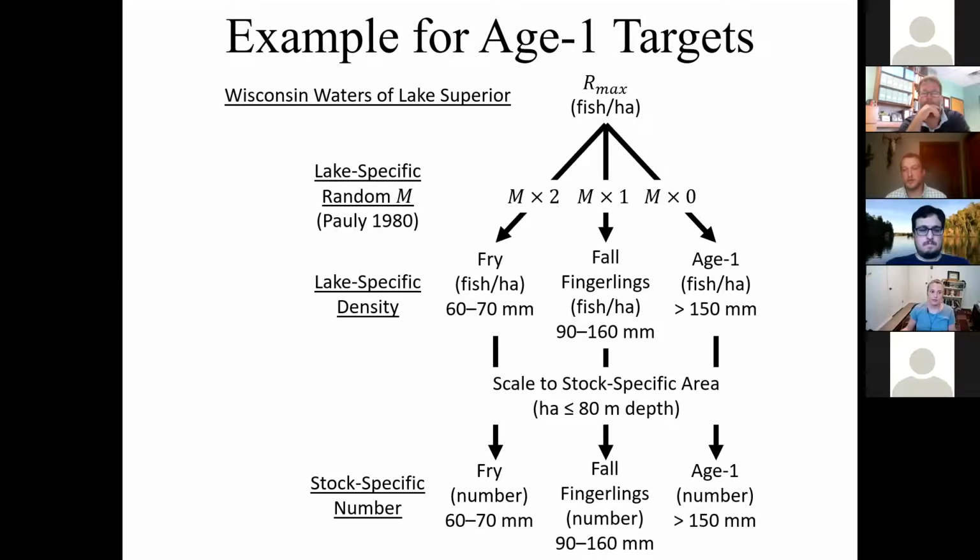Same general approach for adult targets, but we're using weighted average adult ages of 4.2 years and 5.5 years for historical and contemporary ciscos. When this is all said and done, we get 12 different back-calculations, or 12 different stocking scenarios, for each area or individual stock. To break this down: we have 2 targets, our age 1 and our adult targets, our Rmax and Smax. We've got 2 periods, historical and contemporary. And then we've got 3 life stages for each of those: fry, fall fingerling, and age 1.